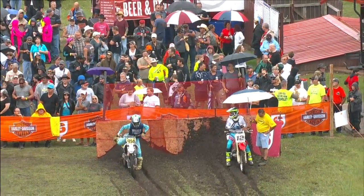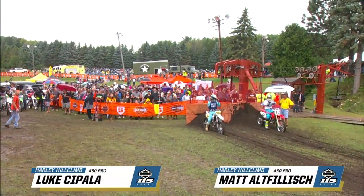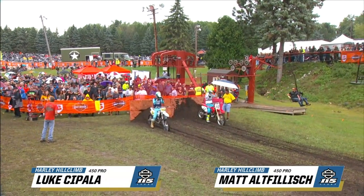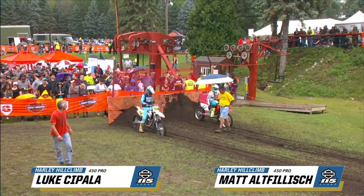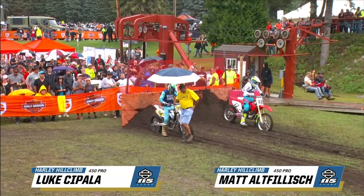One thing I'd like to point out is notice motorcycle riding is very much an individual sport. It's just you out there, right? But all of these riders have a team behind them. Notice the man helping him with his umbrella, holding his goggles. You have a whole support team helping you keep your bike dialed in, keeping you ready to race, so you can just focus on your racing.